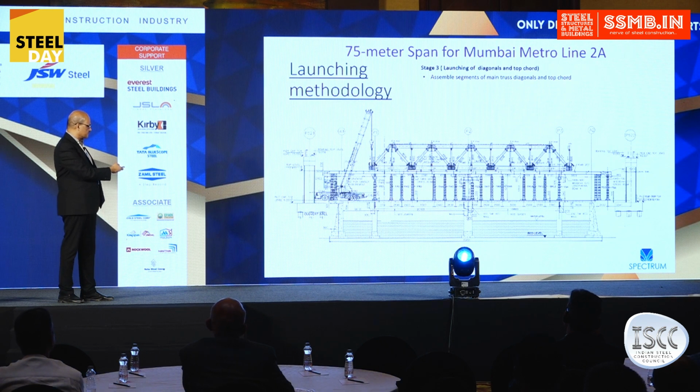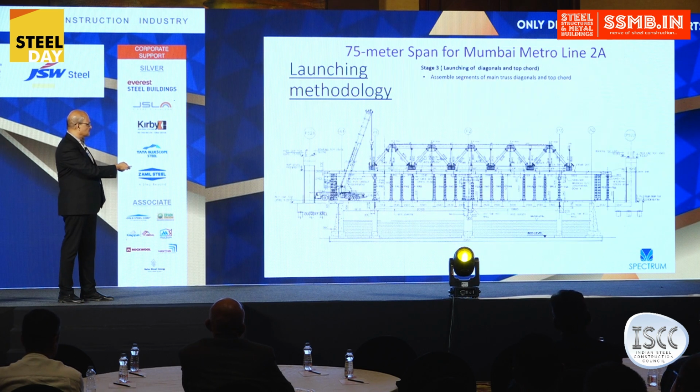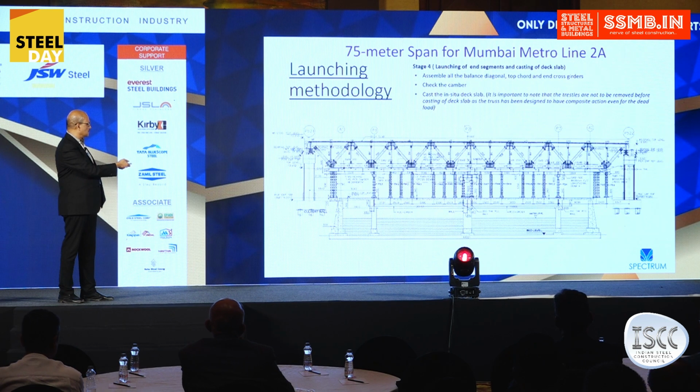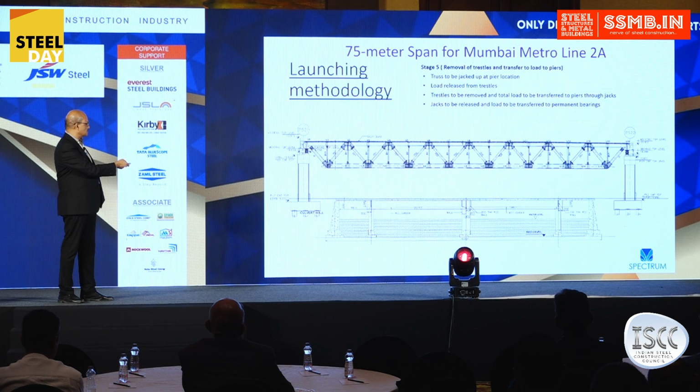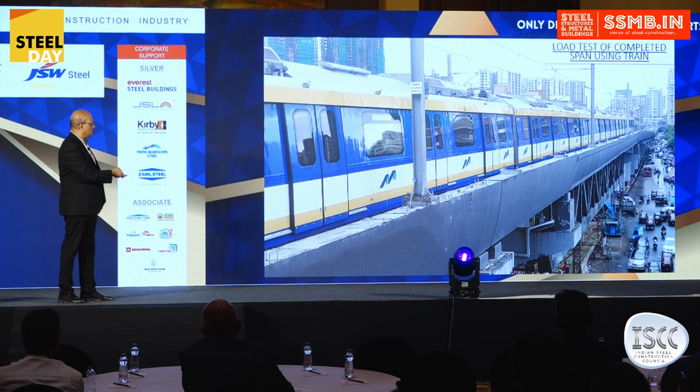And this was the construction method. First, we erect a trestle over which the bottom chord is installed. And this is the completed span. And this is the load test done once the span was completed.